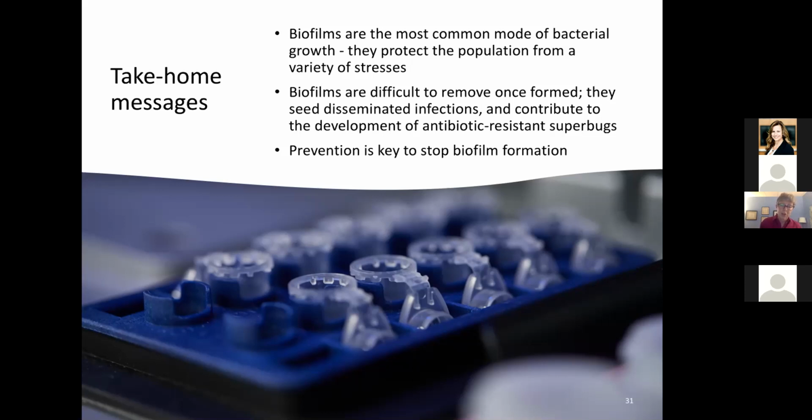Once they grow, they're very difficult to remove, right? They attach themselves very firmly to a surface and it's hard to get them off, right? So imagine brushing your teeth. That's trying to get biofilm off of the surface. Biofilms can seed disseminated infection. So I showed you when the biofilm gets too big, chunks of it will break off or bacteria will actively leave and go somewhere else.